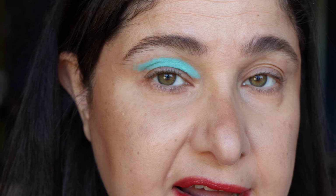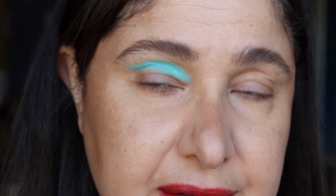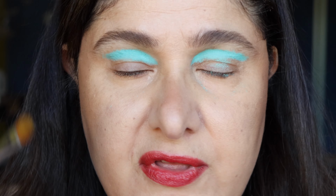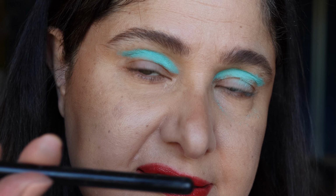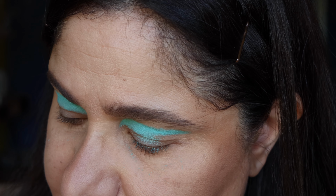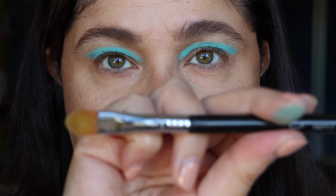Pretty much just like that. I know it looks a bit scary now, but it'll look better. So I'm just going to do the other eye. And then with another flat brush, I'm using a concealer brush, this is the Sigma Concealer F75 brush. So as you can see, we're looking a little bit nuts.